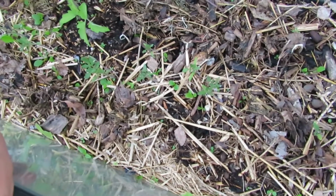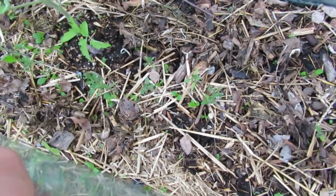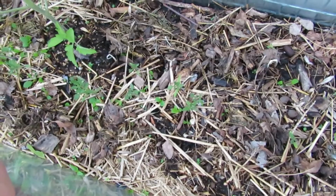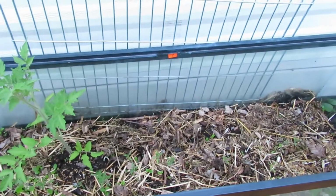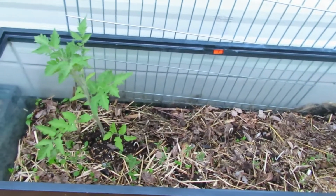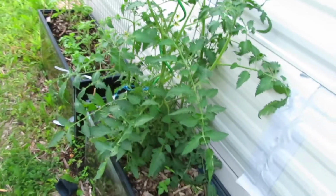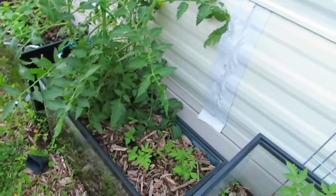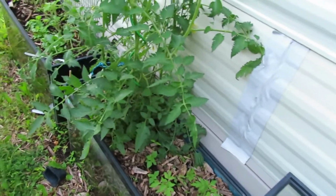I started out the year thinking I'd have about 15 to 20 plants. And then nature broke my heart and I thought I was going to be down to like 4 or 5 plants. And then the tanks surprised me and I'm back up to like 15, 20 plants. So I'm very happy with my tomatoes. I got plenty coming in. They're all looking good.